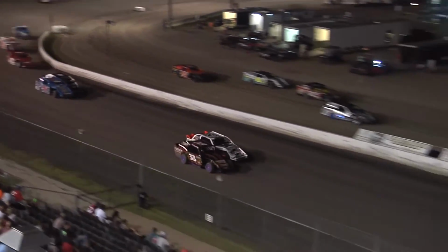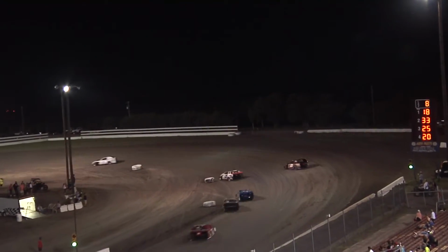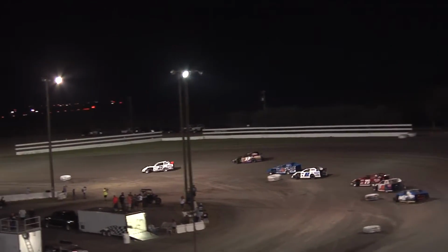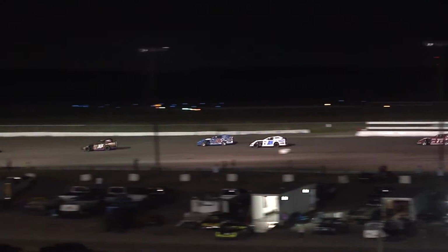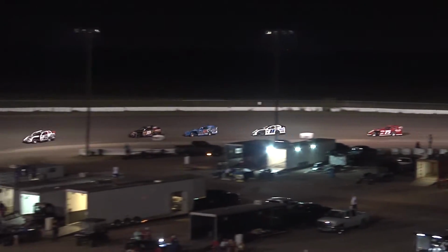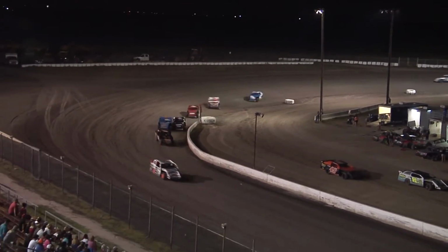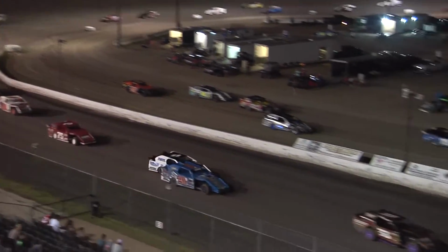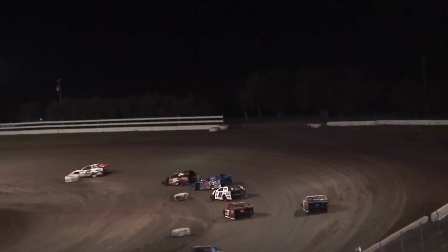Taking a peek down to the inside, the 25C. Trying to get by the 33. He's got it. Kirkendall goes to third. Rowdy Day in fourth. Eric Luttrell right there in the number 11. Trying to put himself in the top four. Right now he's on the outside looking in. Takes a peek to the inside. Whoa! Rubbing his racing coming off turn number four.